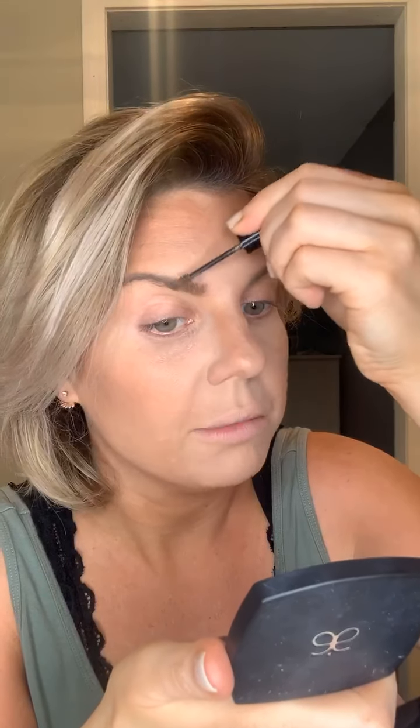So if you ever see the runway models that have really full brows and they all seem to be fanned up and over, this is how they do it with a brow gel. Their brows don't automatically look like that when they wake up in the morning.